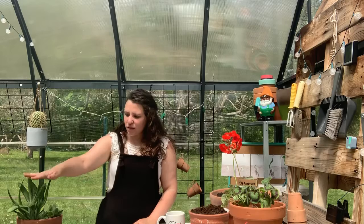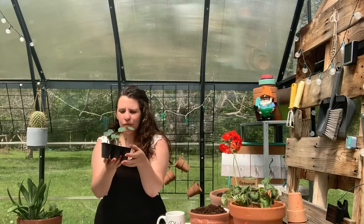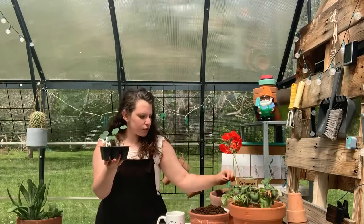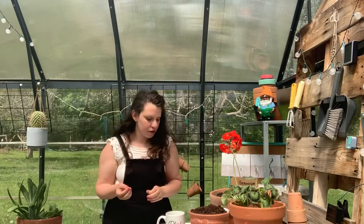Different types of plants like different types of soil. This plant here likes sandy soil because it comes from a climate where the soil is really sandy. These baby seeds over here like a really fine, loose soil so they can grow and not have to push through too much debris like wood chips and sticks and rocks to reach for the sun. So they're all different types of soil.